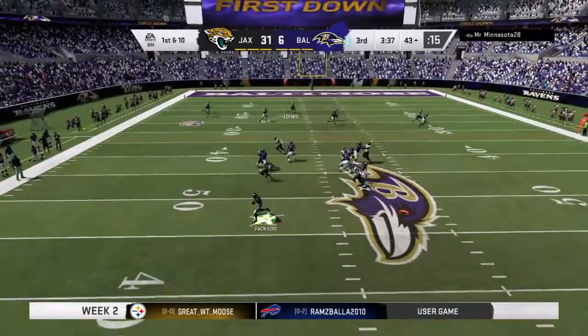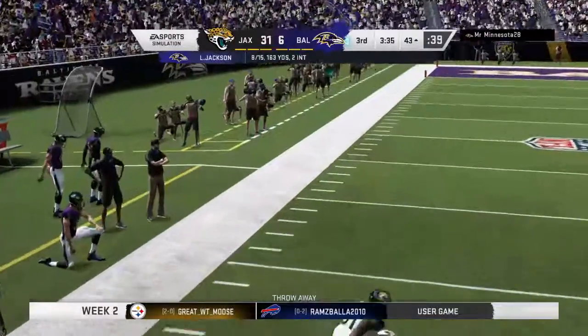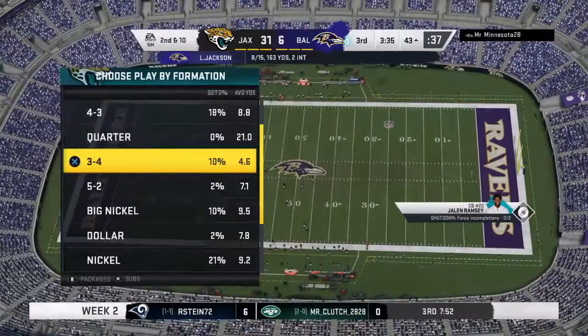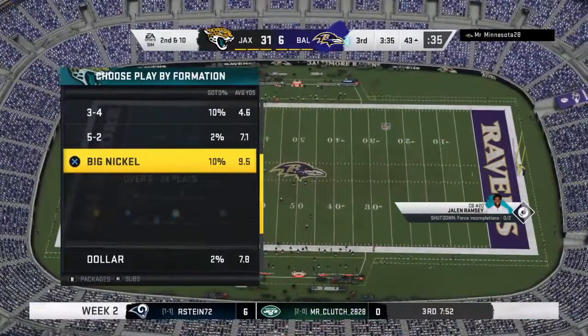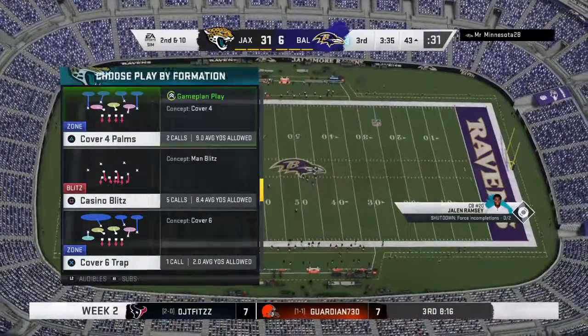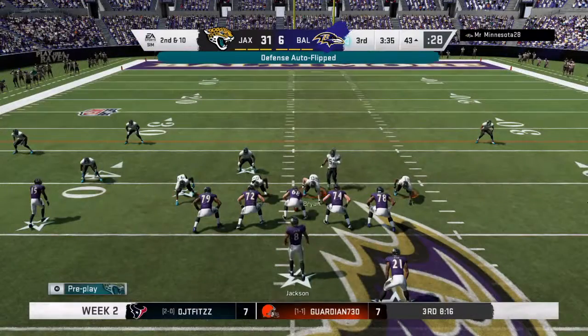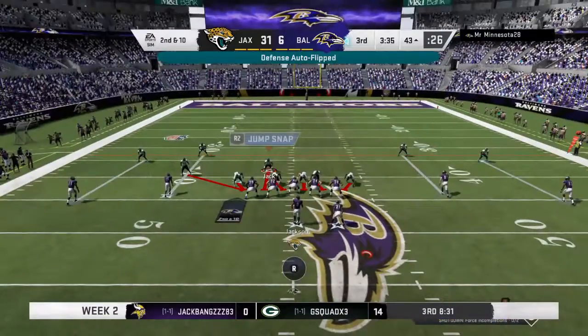Now it's Jackson. And that's off the mark, incomplete. Yeah, that one sailed on him. You've got to make sure you give your receiver a chance to come down inbounds because they are very gifted. They'll make the circus catches, but if they make them out of bounds, that does you no good. So 2nd down, still 10 yards to go.